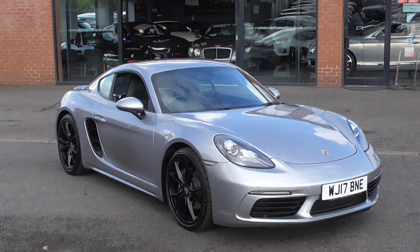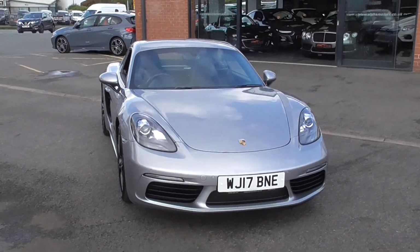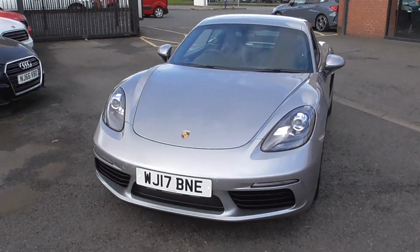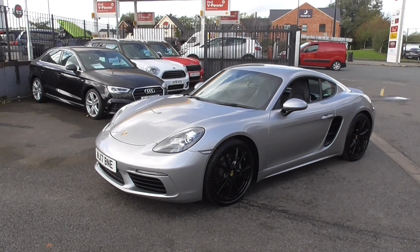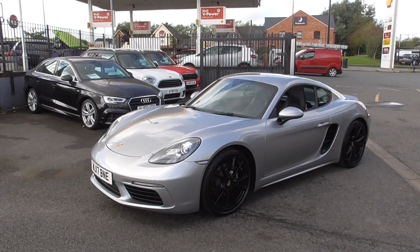We've got both keys and we're boasting a full Porsche main dealer service history, just recently serviced at Porsche Centre Bolton. Lovely car, finished in GT silver metallic, which is one of the most desirable colours for these cars. Shows off the lines of the car very nicely.